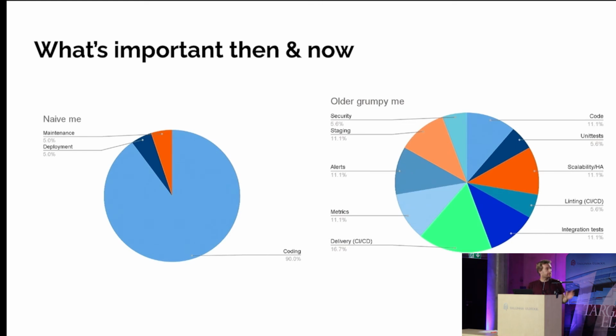So I guess this is me after, what is it, 15 years. When I was a kid, I used to think that I will do my coding, that's the best part of the whole IT work, and then it gets deployed and that's it, and then I can continue writing more code. And on the right-hand side, this is the way I see things now: coding itself is actually less than a quarter of the whole effort put into whatever software engineering project.